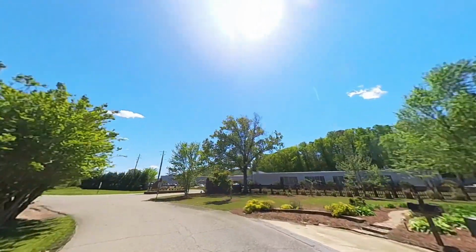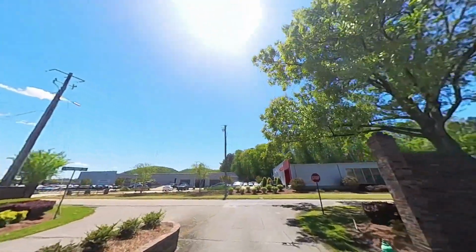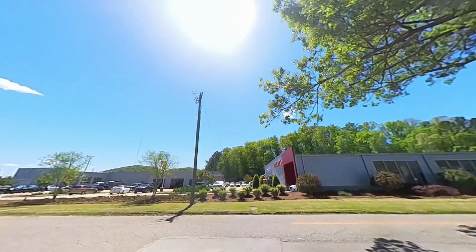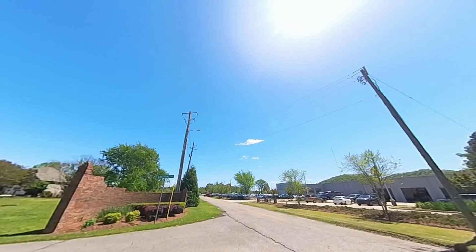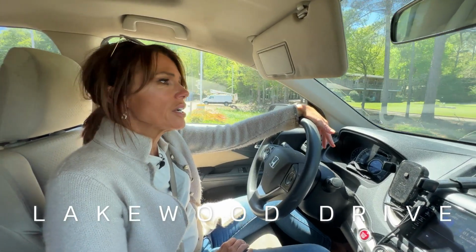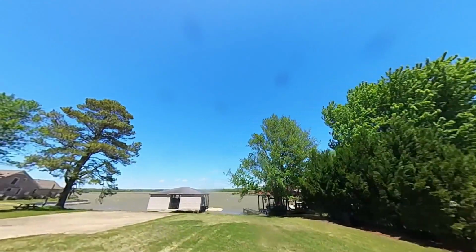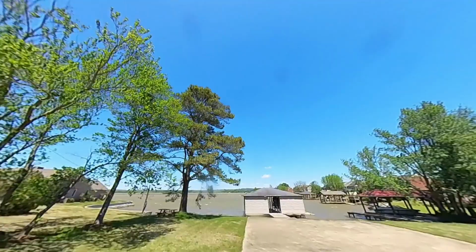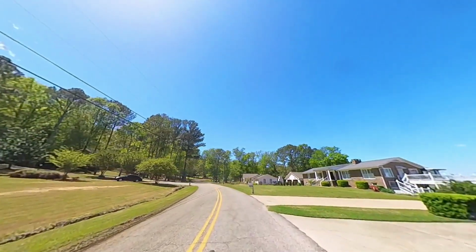And so that was Lakewood Point neighborhood, and we're coming out right here. As you can see, it's right in the heart of Gadsden. You take one left and you are on the main road. So we're now on Lakewood Drive. As you can see over here, we're right on the water. There are some beautiful homes in this area. This is one turn off of Rainbow Drive, so you are still in the heart of Gadsden.